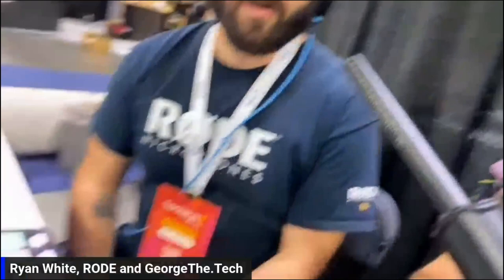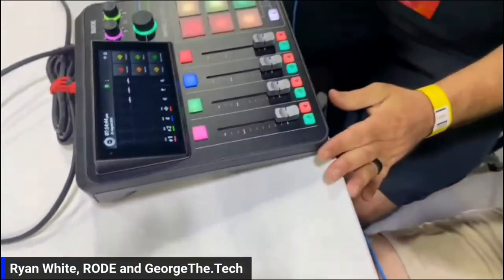The first thing I always mention for both the RODECaster Pro 2 and the Duo is that they have the new preamps inside of them. So you're getting 76 dB of as clean of gain as you can possibly get inside of a prosumer style piece of gear. So you're not going to have to break the bank specifically on a preamp and then integrate that into your circuit, or a bunch of different outboard gear to get that clean gain. Right from the desk, you're going to be able to achieve that with the preamps inside of it. Those are our new Revolution Pre's. So here it is. Wow.